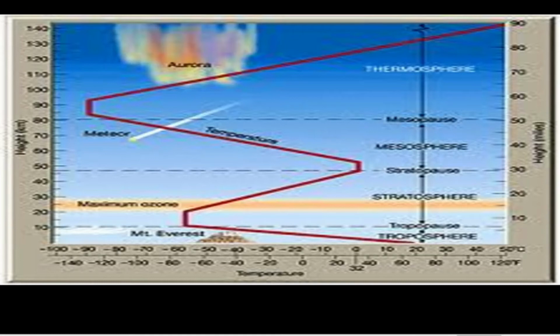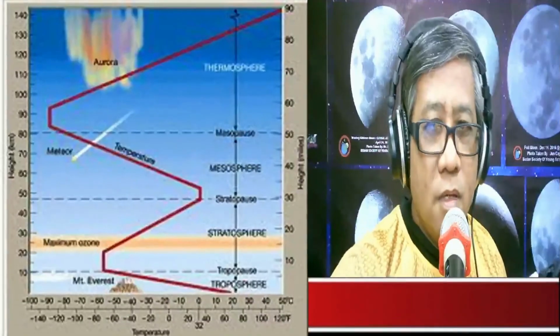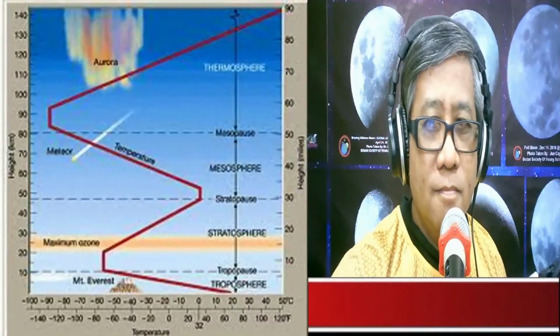Then from there, in the thermosphere, temperature increases up to 4,500 degrees Fahrenheit. So that's the thermosphere. As we increase in altitude, the temperature increases. So that's how the layers of the atmosphere are determined. It is temperature and not height.